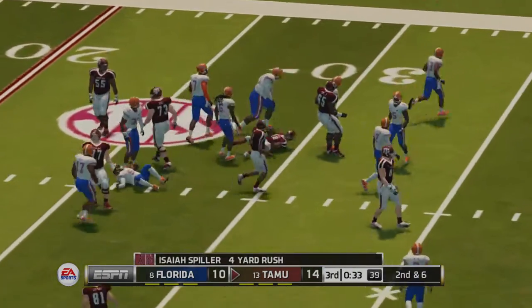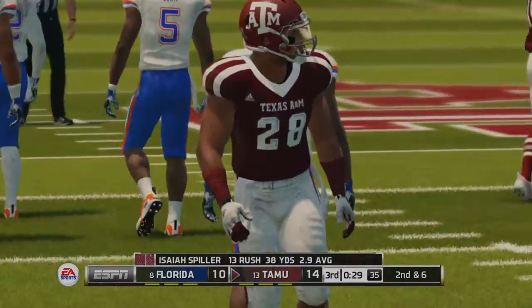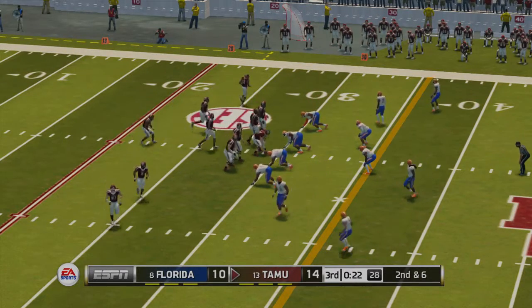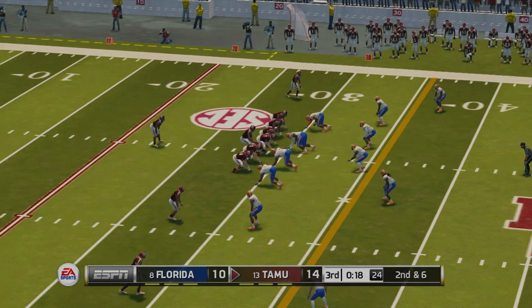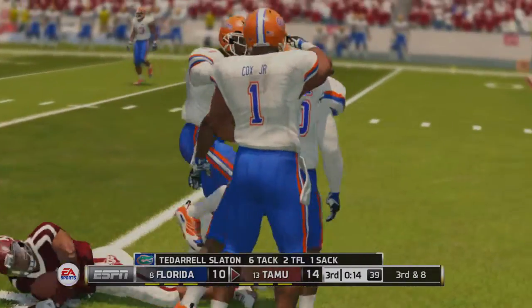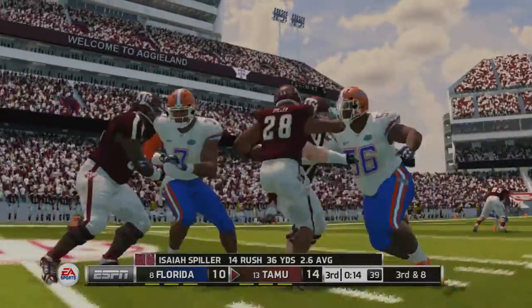And he's tackled after positive yardage. From their own 29-yard line, it's second down. Give to the running back, and he's going to lose yardage. Loss of two on the play. That'll bring up third and eight.